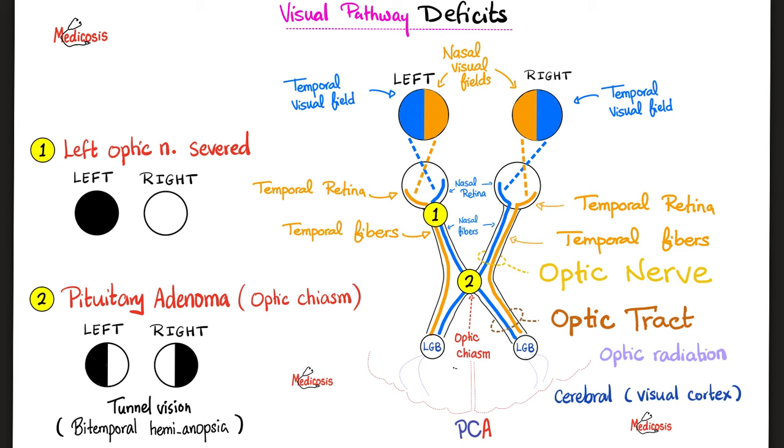So the patient will complain of what? I cannot see the temporal area here, and I cannot see the temporal area there. So temporal and temporal, bitemporal. Half and half, hemi. Cannot see, anopsia or anopia. I want you to pause the video, rewind and replay the last 2 minutes, because the next section will get brutal, so you need to master these two facts first.